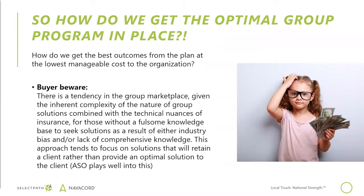So what is actually common to find in the marketplace is that someone that doesn't have the accreditation or the experience will often take a look at a one-size-fits-all solution that tends to make sense for all of their clients that express an interest in group benefits. And I'd suggest that really isn't the most cost-effective or constructive value proposition for an organization.